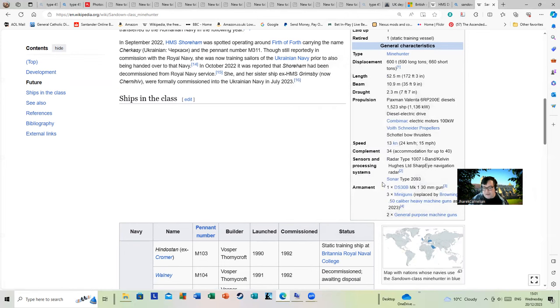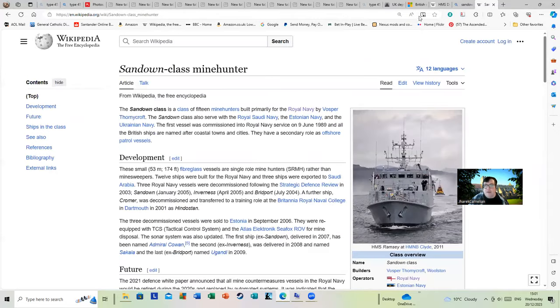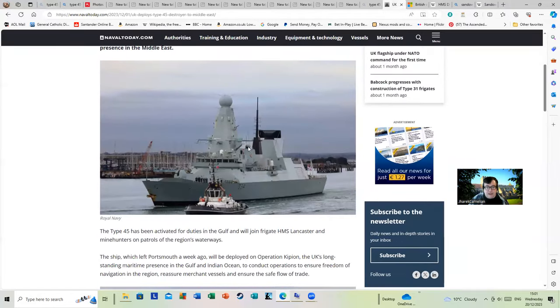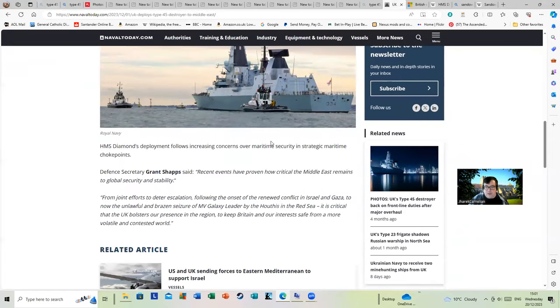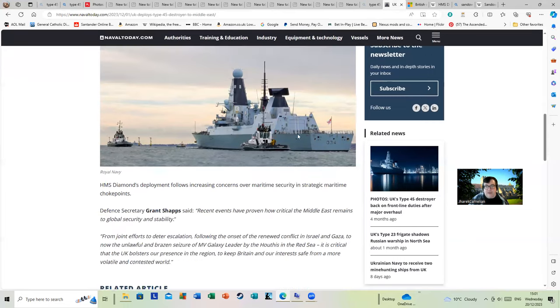It's not exactly a major asset, as anyone who knows anything about this sort of stuff will tell you. It's at best an enhanced patrol boat sort of level. But funny enough, Simon didn't tell us anything about this ship wandering down to the Middle East, and that got overlooked in his presentation. And this is a major fleet asset. Funny, Simon. Wonder why you didn't tell us about that.